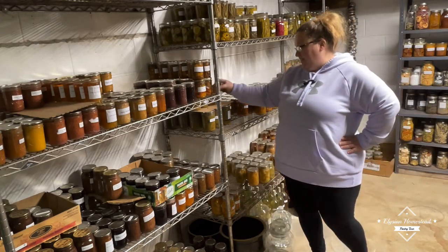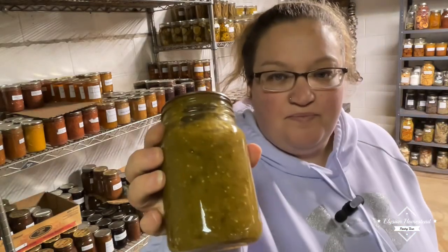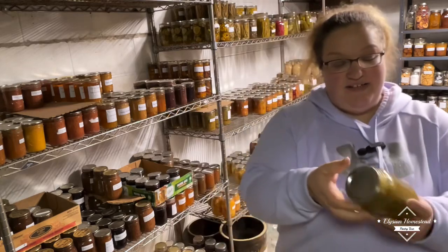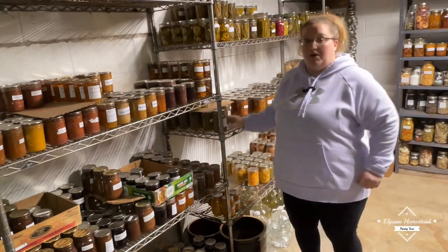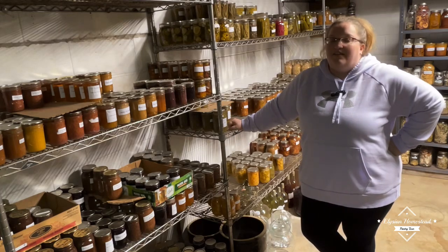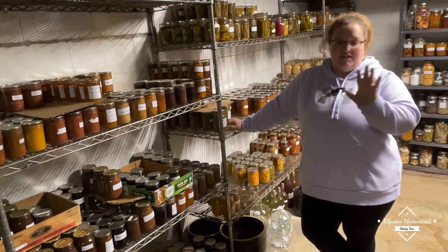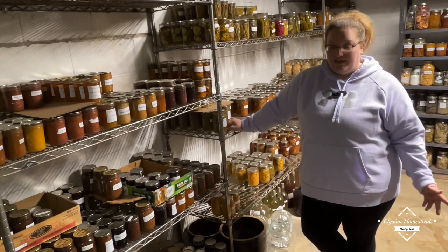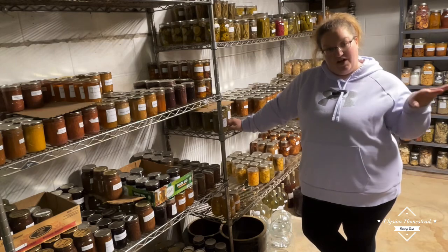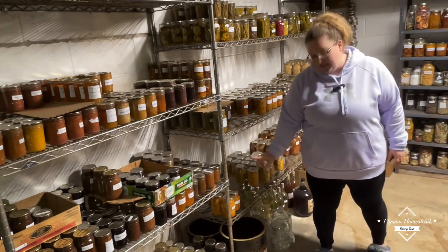This is our salsa verde. This one's separating. You can see. And I like to take this because it's a roasted salsa verde, and I like to throw it in the smoker. So we'll smoke it, and then it gives it so much depth of flavor. It's so good. And then I continue making it exactly how the Ball book directs, but with the smoke instead of the oven. So down here we have honey peaches, spiced peaches.